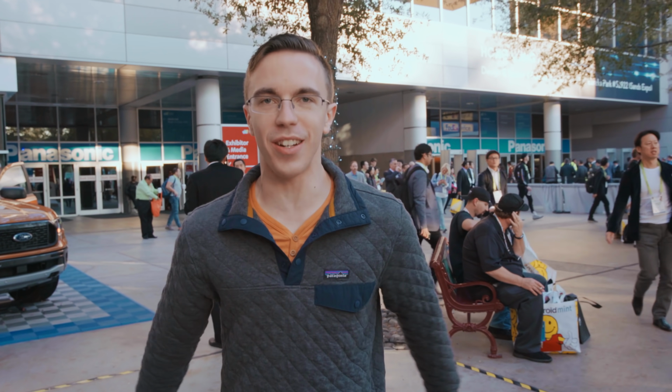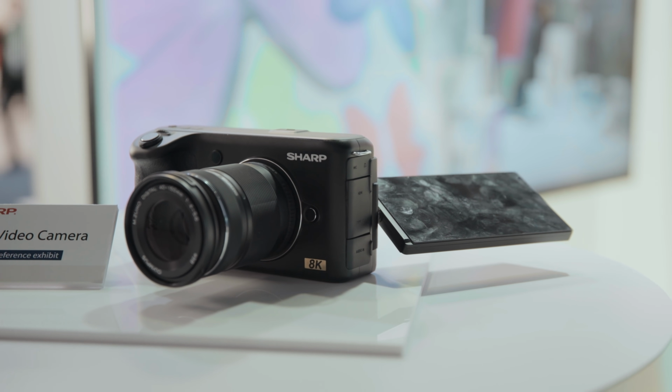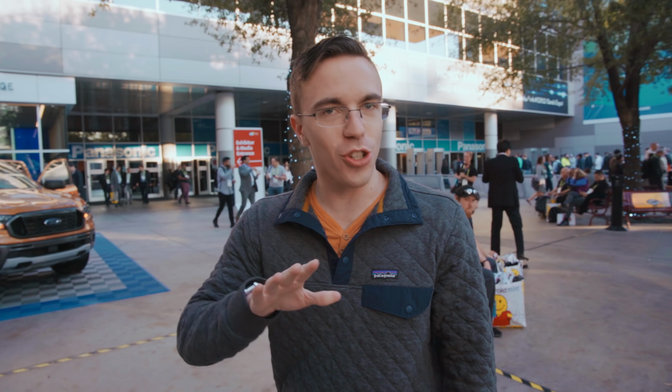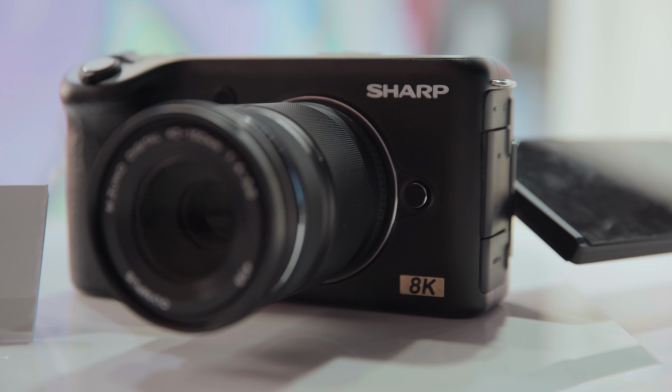Now if you haven't had enough of 8K yet, well how about a camera to shoot it that doesn't cost $50,000? Well, that's what Sharp has. So this is a mirrorless camera that has a micro four thirds sensor, definitely a little bit on the small side. But the idea here is that for less than $5,000, you have a consumer-ish camera that can shoot full 8K video. Now, Sharp says that we'll be able to do this onto an SD card, so if you want to light your SD card on fire with 8K footage, I guess that'll be nice.